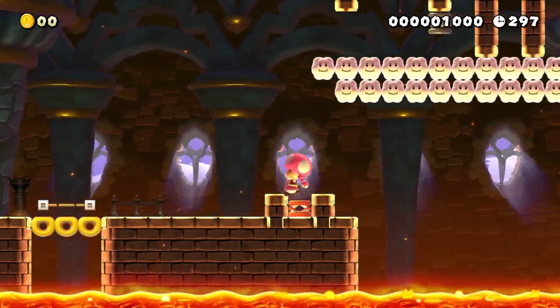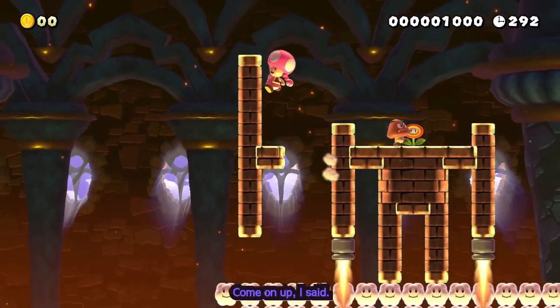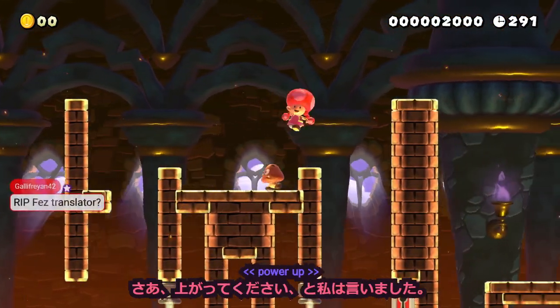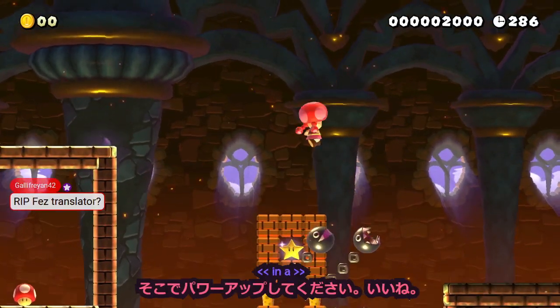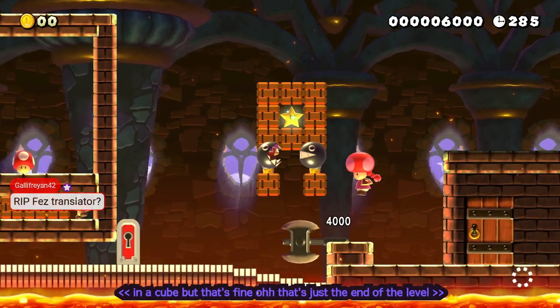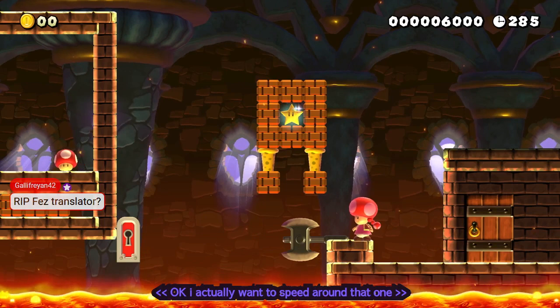Grab you. And up. Nope, come on. Up, I said. Power up there. Cool. Goomba probably gave me a key, but that's fine. Oh, that's just the end of the level. Okay, I actually want to speedrun now. Like, I want to get it faster.